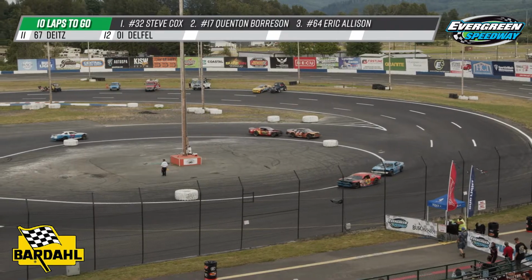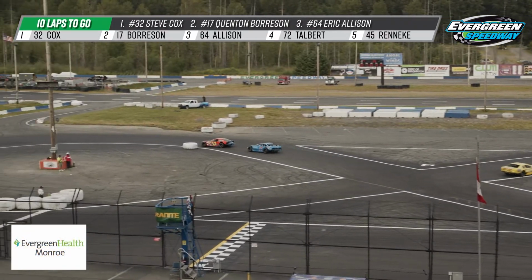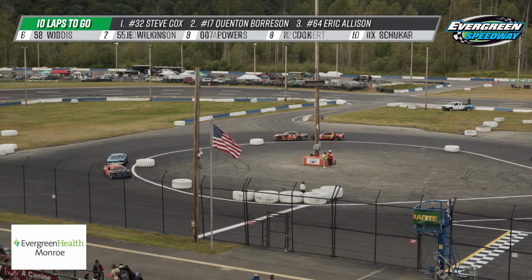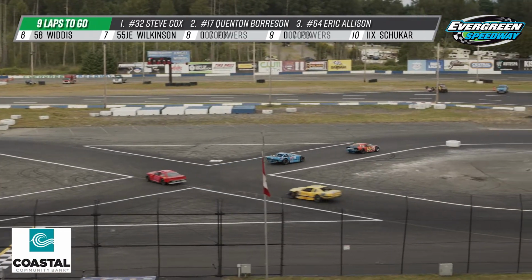Exactly. She's showing how strong she can be, really hanging that car out off the corners, carrying a ton of momentum, but we're going to go back up to the lead battle. Quentin Borison's really closed that gap as they're cutting it close to the intersection now. Yes, they are. Got to time it, get on through, hit the hammer, and do not run into the slower cars that are coming through.